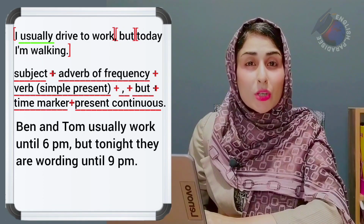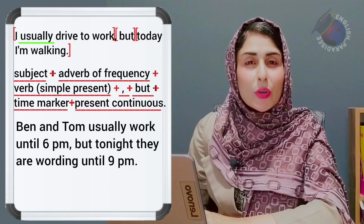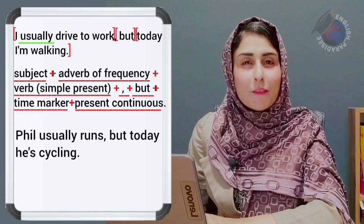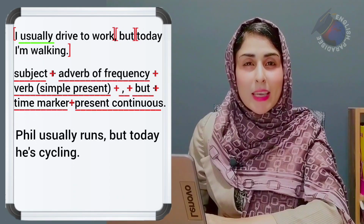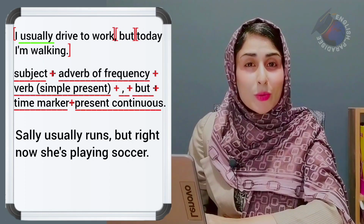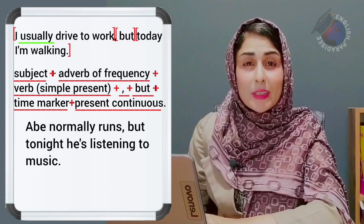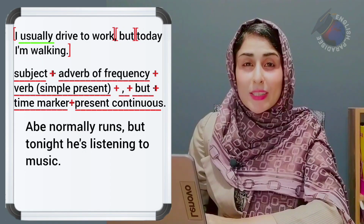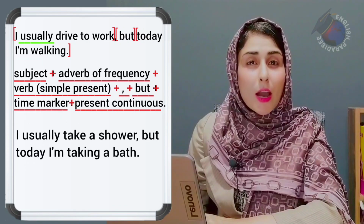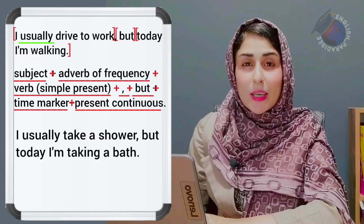Ben and Tim usually work until 6 p.m., but tonight they are working until 9 p.m. Phil usually runs, but today he is cycling. Sally usually runs, but right now she is playing soccer. Abe normally runs, but tonight he is listening to music. I usually take a shower, but today I'm taking a bath.